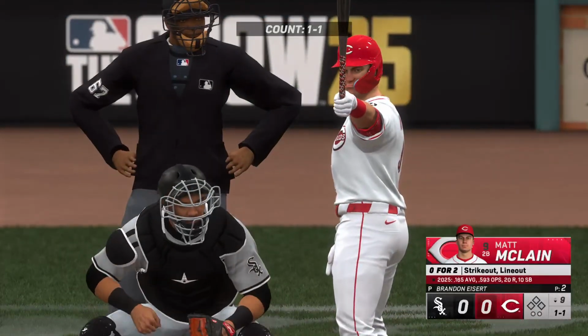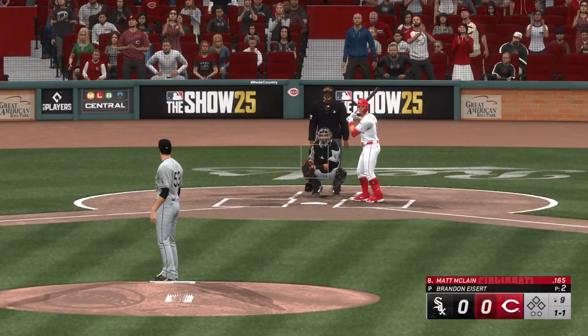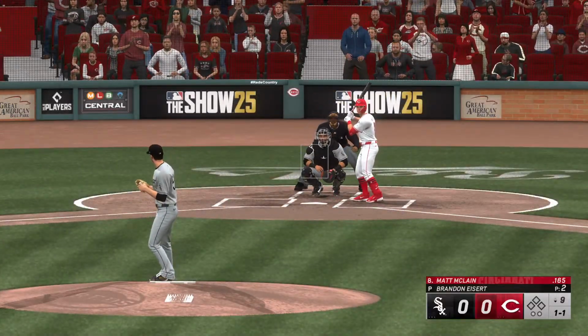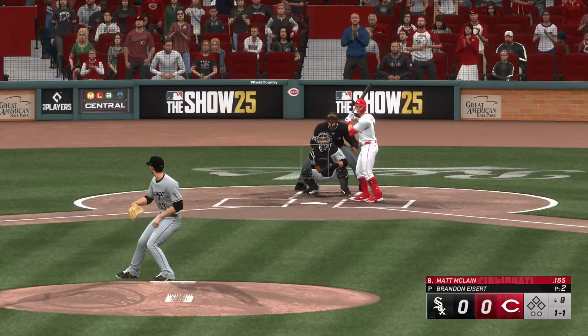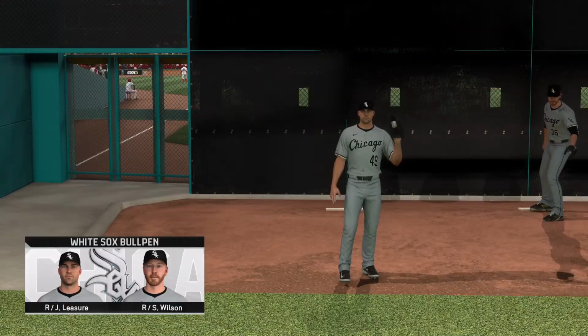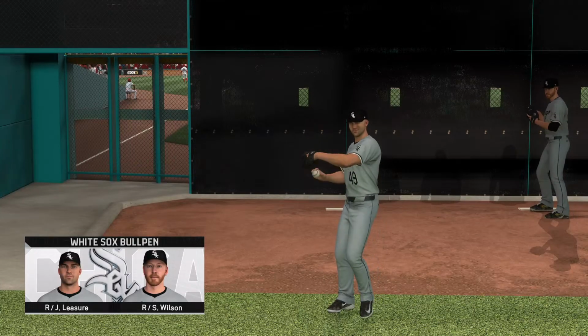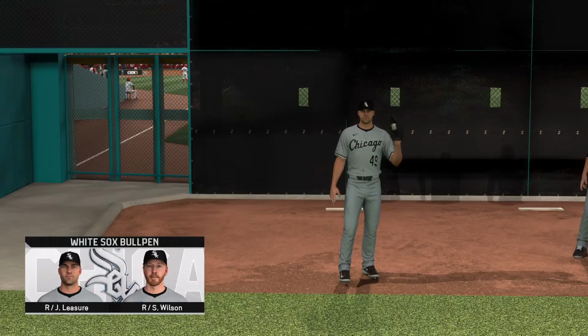Digging in, leading off for the Reds, second baseman Matt McLain. Ball to strike. Swing and a miss as he was late that time. Movement for the White Sox in their bullpen. Jordan Leasure getting loose out there. Wilson also getting ready.